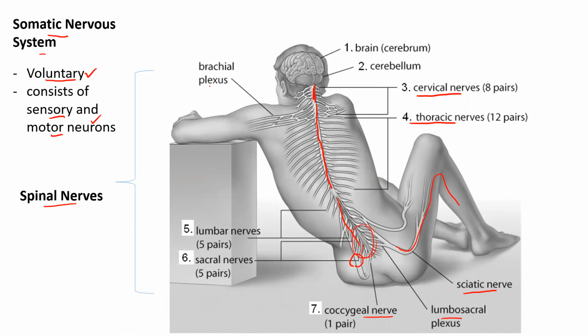Now remember, if you're thinking, I'm going to pick up a cup of coffee, you have to think about it. And then your motor cortex sends an impulse to your arm to lift the cup of coffee. And you can feel it, and it'll be warm, and sensory will go to the prefrontal cortex for sensory. Okay, it's all under voluntary.